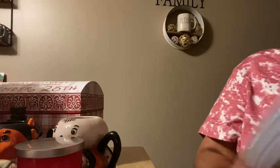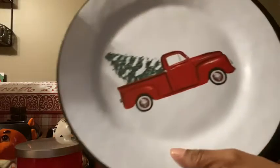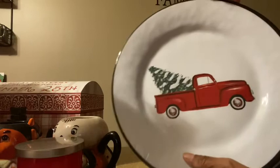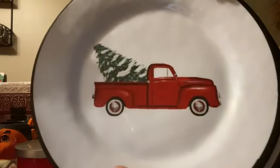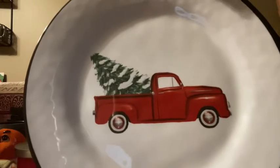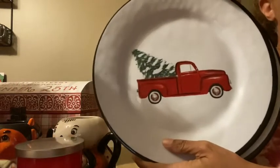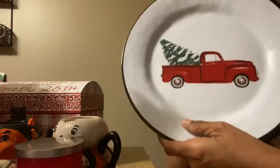Okay, you guys, one other thing. If you watched my Belk unboxing video, if you didn't, go back and watch it. It was kind of cool. I picked up these melamine plates. They were on sale for like $14.99 for a set of four. I'm going to put these on my table for Christmas. They have the all-famous truck with the tree. And I am going to decorate them in a certain manner, but you need to go watch my video to see how. I got a set of four of these from Belk for $14.99. I picked this up, and it was only $16.99 from Home Goods.